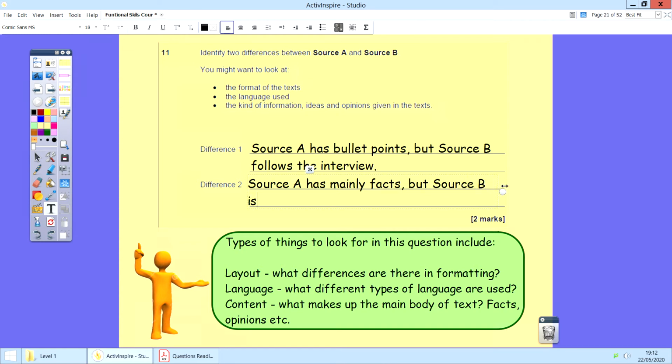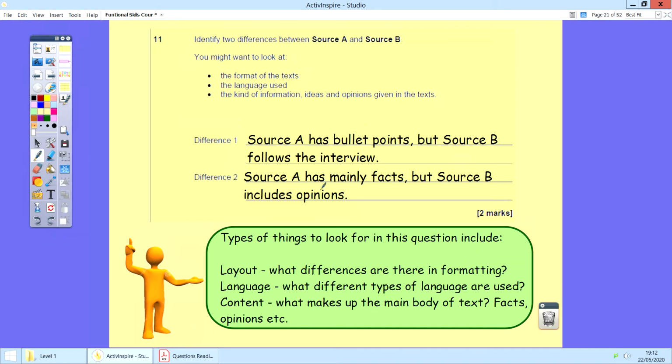So source B includes opinions. She doesn't give many facts. She doesn't give statistics or anything that can be proven. It's more about her opinion. She likes this, this is bad, etc., etc. So this is what we're going to be writing then for our answer and to get our 2 marks.